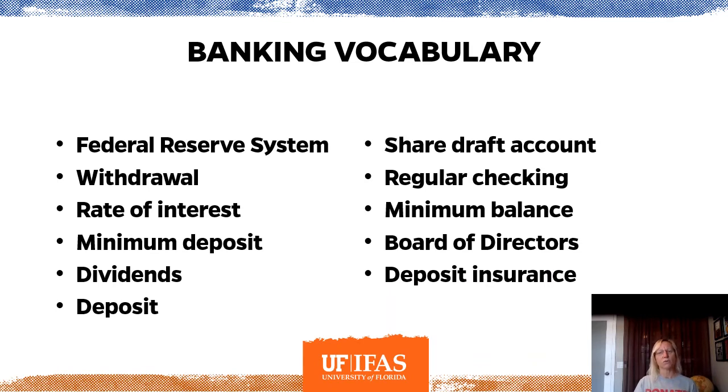Deposit insurance. This is important to know. With a regular bank, you might have seen the letters FDIC, Federal Deposit Insurance Corporation. That's deposit insurance. And that's where that bank is saying, if for some reason our bank fails, the FDIC has guaranteed everybody's money in our bank's accounts up to a certain limit. We'll talk about that in a minute.